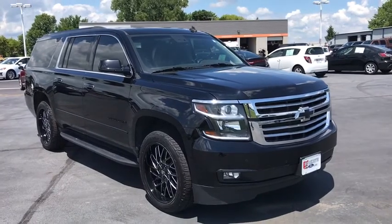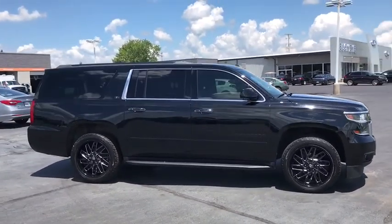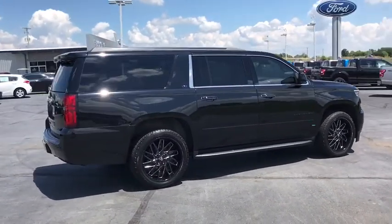Stop by and take a look at the 2015 Chevrolet Suburban. Suburban excels at towing heavy trailers, hauling loads of people and gear, and enduring hard use and rugged terrain. This vehicle has less than 115,000 miles.